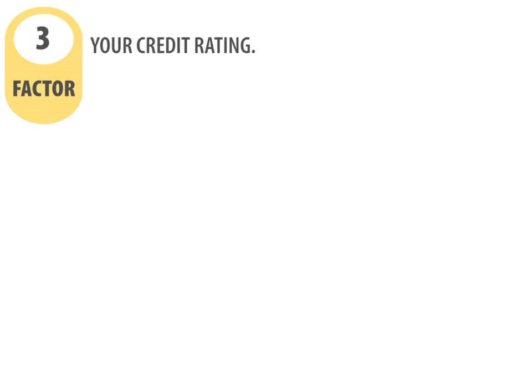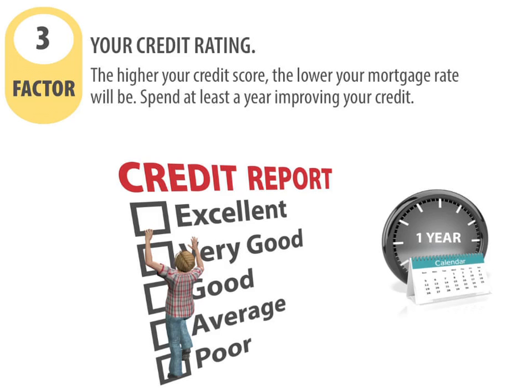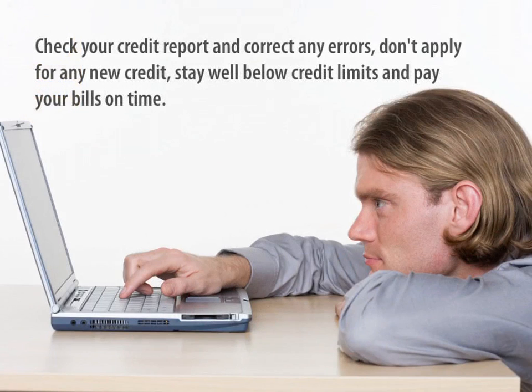Factor number 3, your credit rating. The higher your credit score, the lower your mortgage rate will be. Spend at least a year improving your credit. Check your credit report and correct any errors. Don't apply for any new credit. Stay well below your credit limits and pay your bills on time.